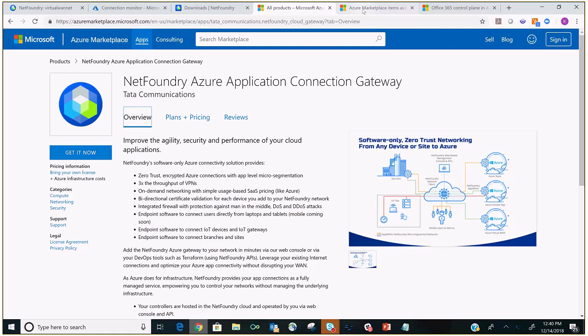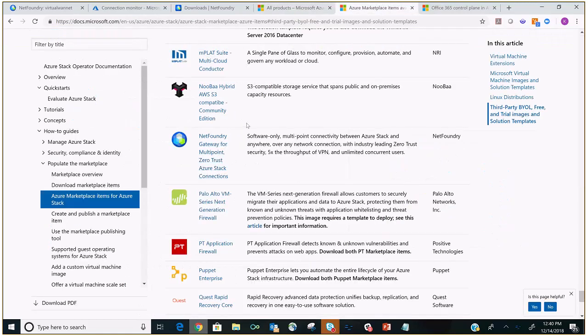In Azure Stack, theirs is a little less user-friendly on the find, but NetFoundry Gateway is also available. Now, this will download the NetFoundry Gateway software into your Stack implementation. You would then register that gateway via the console, get the registration key, and then it would be available for you to use within your Stack.